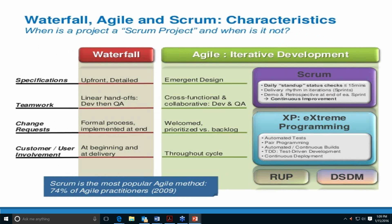Teamwork: in Waterfall, it's linear and hands-off. One team does initiating. We may have a second team that does the planning, a third team that does this. It's a handoff. It's kind of like a relay race. We do our segment, then we hand it off to somebody else, then they do their segment. In Agile, it's cross-functional and collaborative. One team working intensely with the customer moves down toward the end deliverable.